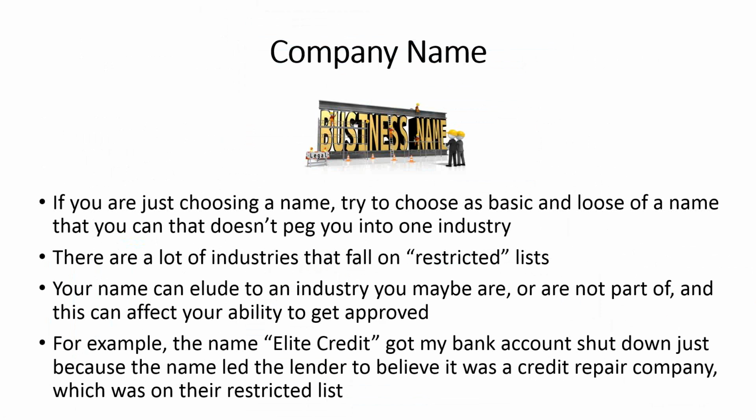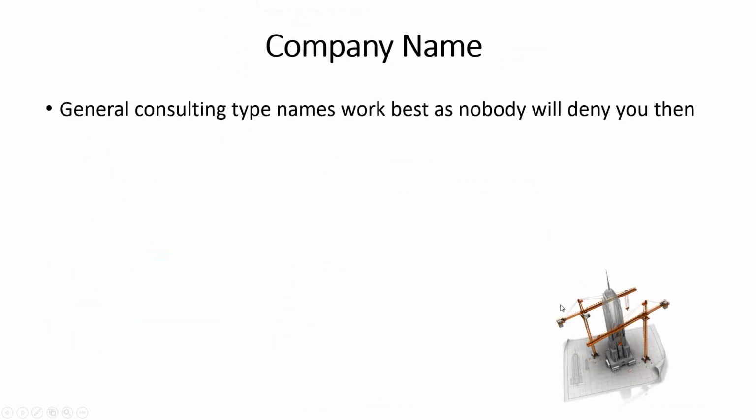So, for example, the name Elite Credit got my bank account shut down just because the name led the lender to believe it was a credit repair company, which it was. I used to own a credit repair company back in the day. I sold it, and at that time, I had a bank account with Wachovia when Wachovia was still around, and Wachovia shut me down just because my name had credit in it, and they thought I was in credit repair, which I was at the time. So these are the kind of problems you could have just by your name reflecting the type of industry that you're in. Trust me, I can definitely give you feedback from personal experience.